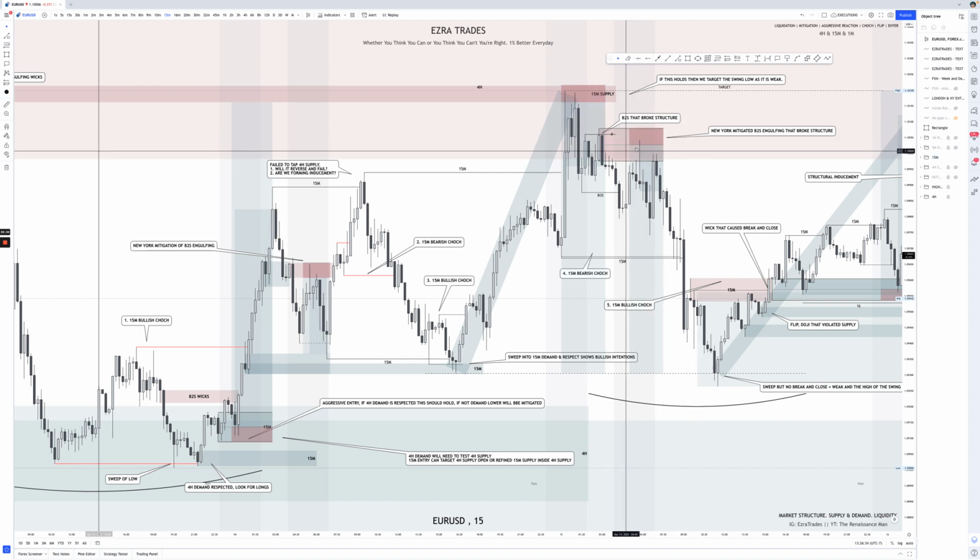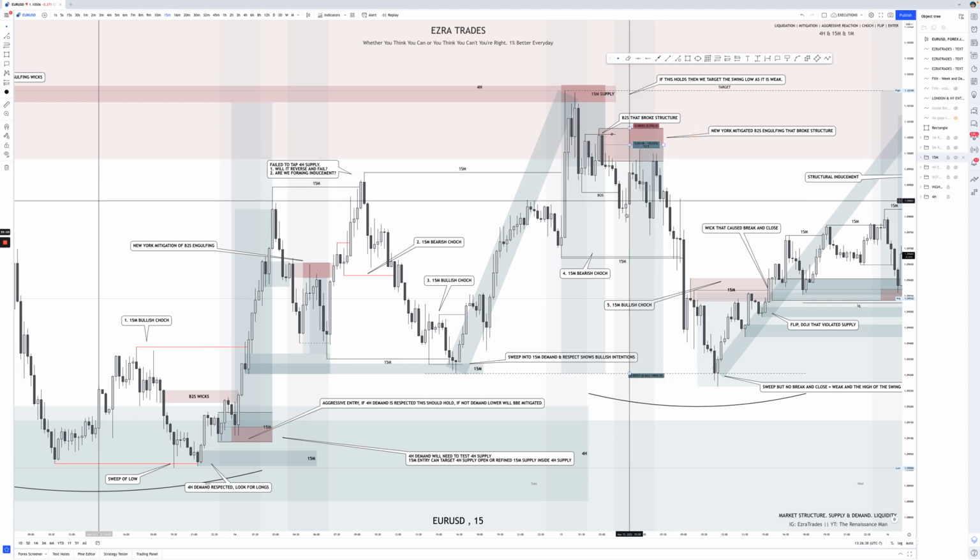New York mitigated the buy to sell that broke structure. And the immediate reaction is what? We take out the low that pushed price back into the supply. So here we took that level out, and therefore this trade we're in.